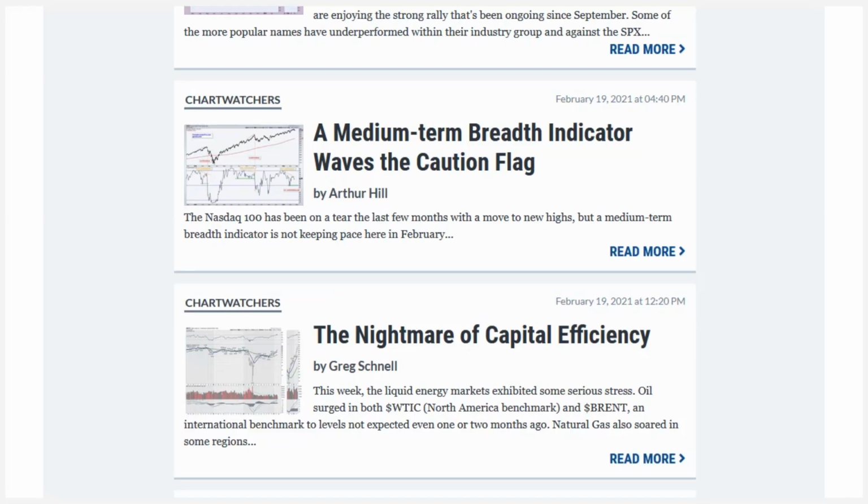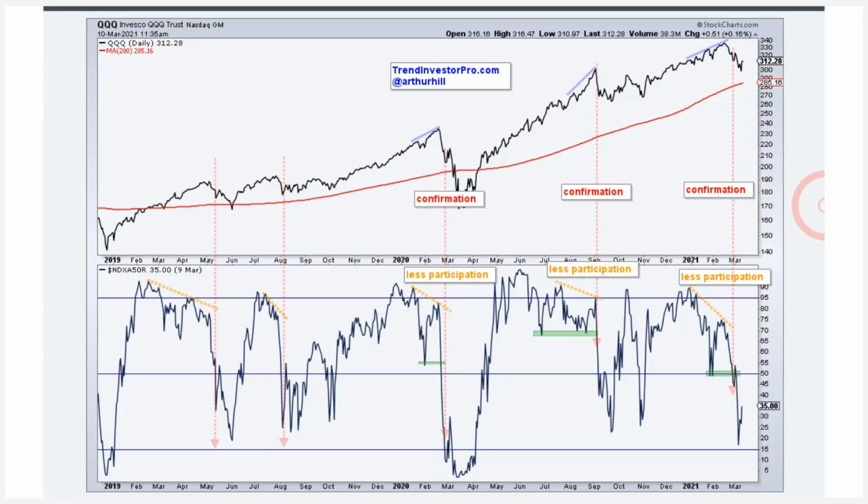So we were already seeing some warning signs within QQQ, and I put out this article in Chart Watchers on February 19th: A medium-term breadth indicator waves the caution flag. And then if we look at this updated chart here, what it is the percentage of stocks above the 50-day moving average for the NASDAQ 100. And we can see here's the NASDAQ 100 ETF, QQQ. And what we can see is we get less participation. We get this move above 85%, and then we don't get back above 85%. Meanwhile, QQQ moves higher, and then it breaks down. So that gives way to a correction.